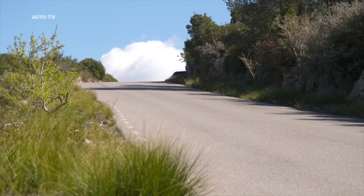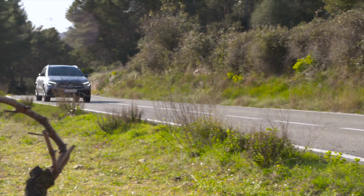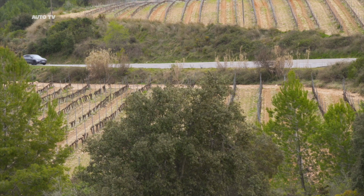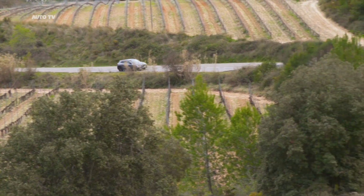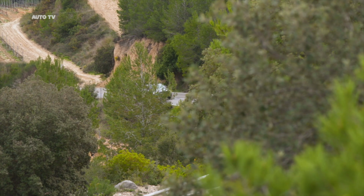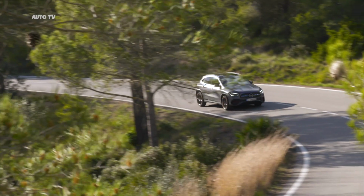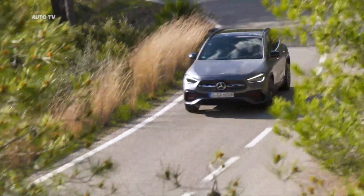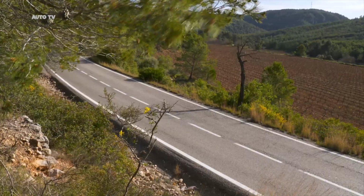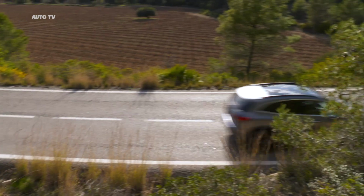With the rear seats up, the GLA now offers a maximum loading volume of 435 liters. That is 14 liters more than the predecessor. If you fold down the rear bench, a luggage compartment of up to 1,430 liters is created. Nevertheless, the competitors are clearly winning this discipline. The Audi Q3 offers 530 to 1,525 and the BMW X1 505 to 1,550 liters of luggage space.